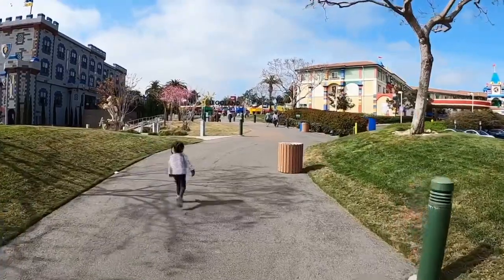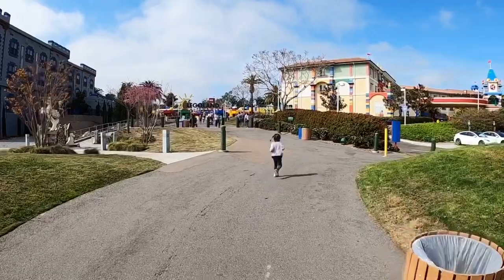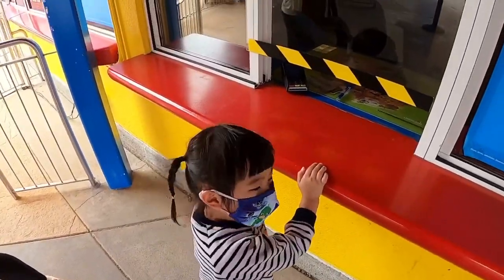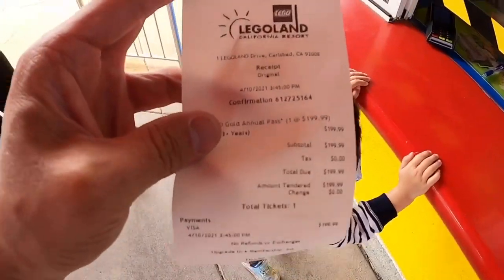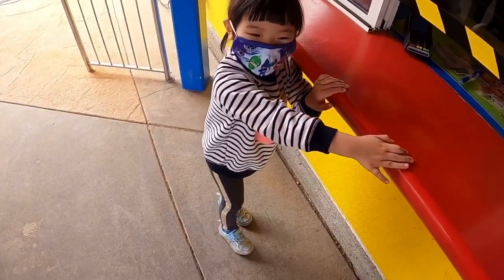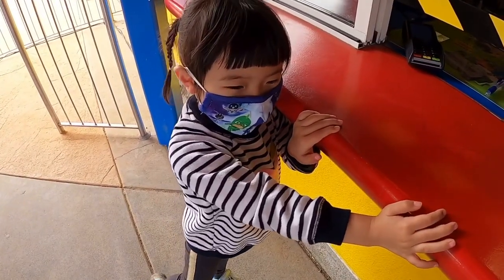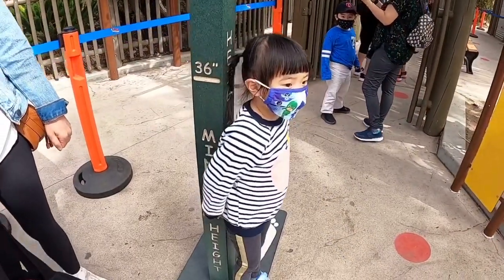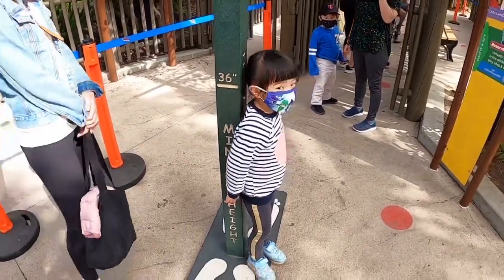It doesn't look all that crowded, so hopefully we'll feel safe in there. But let's go in. So we just have to get an annual pass for Millie too. Now she's old enough. And how much is your annual pass, Millie? $200! You are so costly! It's okay, it's worth it, right? You can come every single day. You like Legoland? Yeah. For a coaster, she needs to be 36 inches to ride, and I think she cleared that easily, right? Yeah, she cleared it easily.